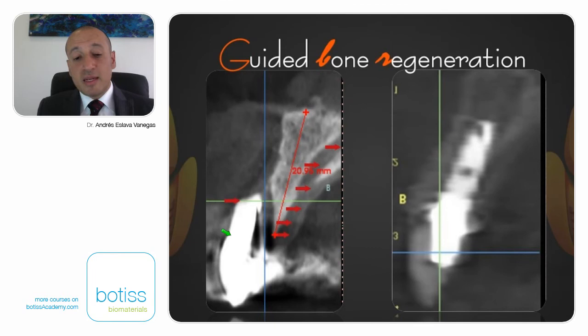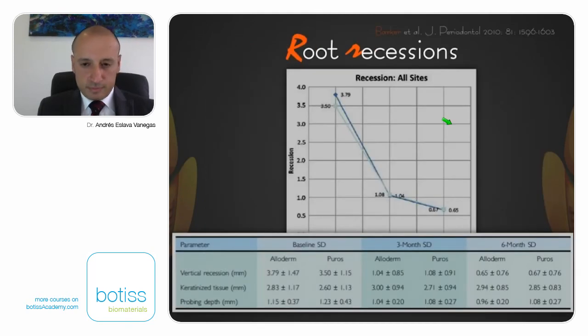This was at the beginning. Remember, this is the tooth and there is no bone at all. And look at this. Here is the implant. Here is the abutment. Here is the line of the prosthetic termination. And here I'm going to paint like this. Here is the bone graft, done with xenograft and dermal matrix.